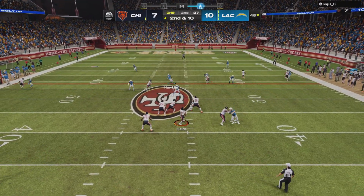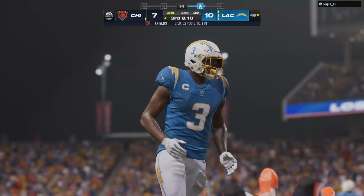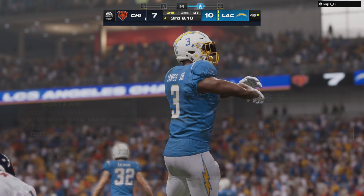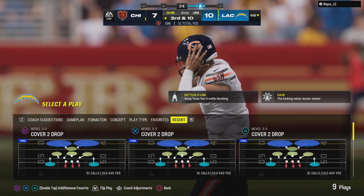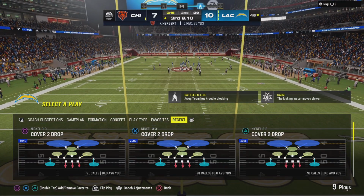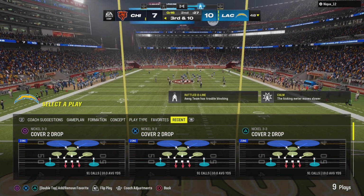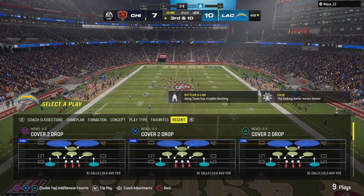Fields. And this is dropped. Oh, it's incomplete. He had a big gainer in his sights, but he could not reel it in. I don't know if he's sensing contact to come or what, but that's a ball he'd love to have back. That could have gone for big yardage, but it just didn't want to stay in his hands. That's a tough break.